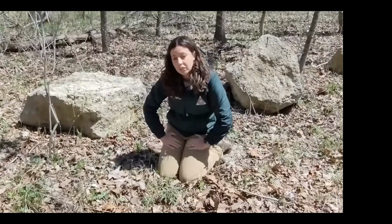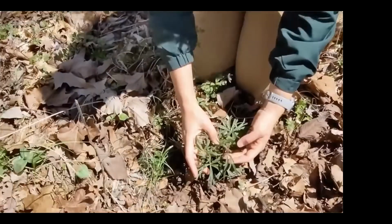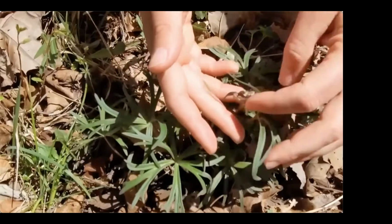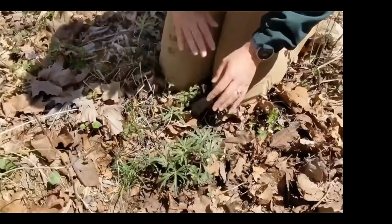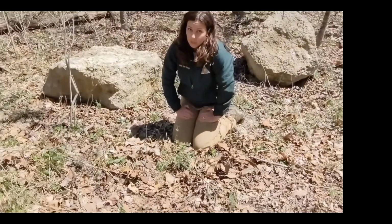So here we have Larkspur, or Dwarf Larkspur, and it hasn't bloomed yet, which is a bit of a shame, because when it blooms, it'll have beautiful dark purple flowers. So you can see the flower buds just barely starting, but haven't bloomed yet. And that's a really interesting one because it's pollinated by bees, butterflies, even hummingbirds like that one.